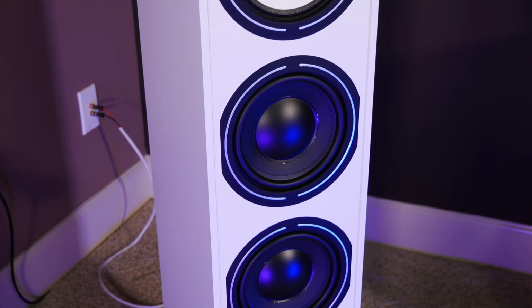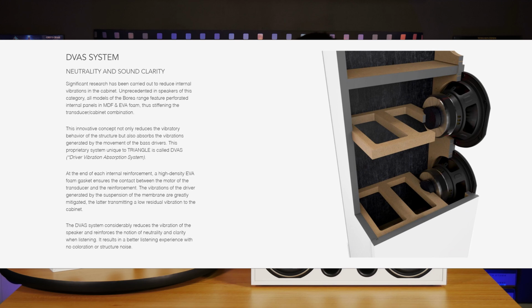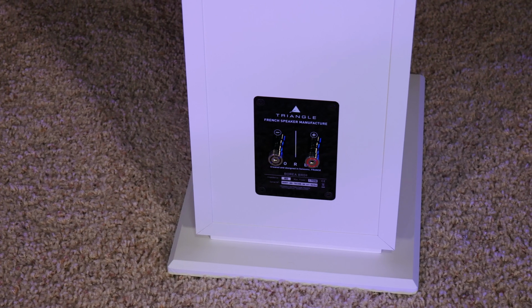Below that, we've also got 3 fiberglass cone-based drivers, which are designed to be as rigid as possible, while still being light enough to offer very good transient response. All of these drivers are mounted in some pretty hefty cabinets that stand about 43 inches tall, and each speaker weighs in at 48 pounds. Taking a look at the back, we've also got these very high quality binding posts for connecting your amplifier or AVR, and thankfully these speakers can be driven with a wide range of power sources thanks to their 8 ohm nominal impedance and actually pretty good sensitivity of 92 dB.